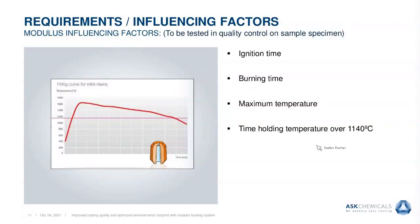This is very important to have different formulations, because a small riser needs a much faster ignition time, but the time holding over temperatures of 1140 degrees is not so long. As we have heard before, this depends on the solidification time and the modulus. Risers with a higher modulus, let's say bigger risers, have to hold this temperature over a much longer time. But in this case, the ignition time, for example, is less important and can be a little bit slower.